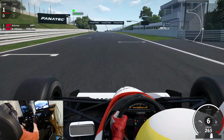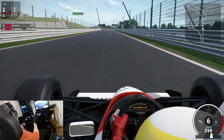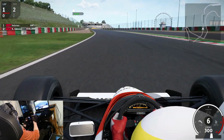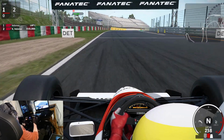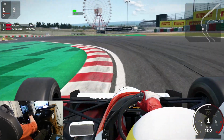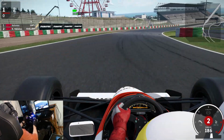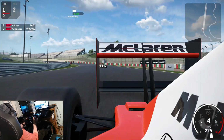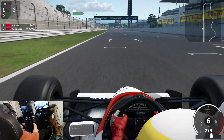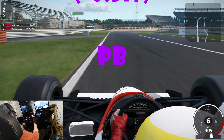Easy, but we made it through. Steering moments, and another improvement nonetheless. That lap time was 1:37.9.